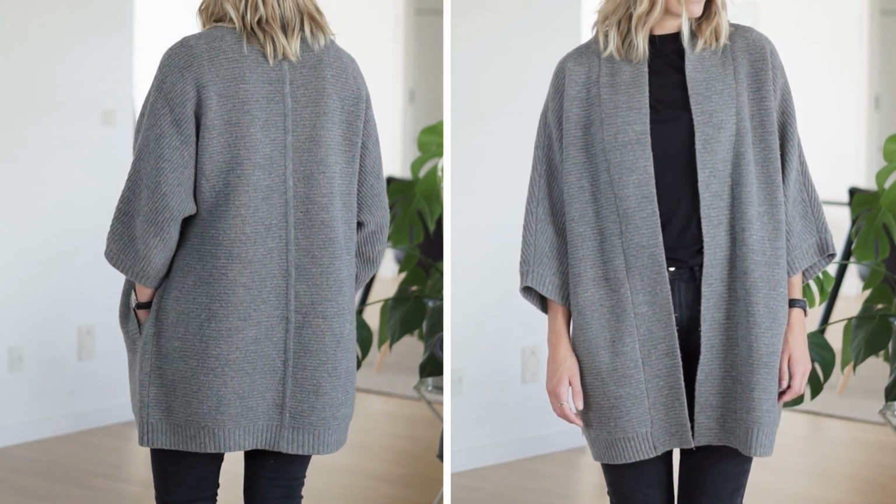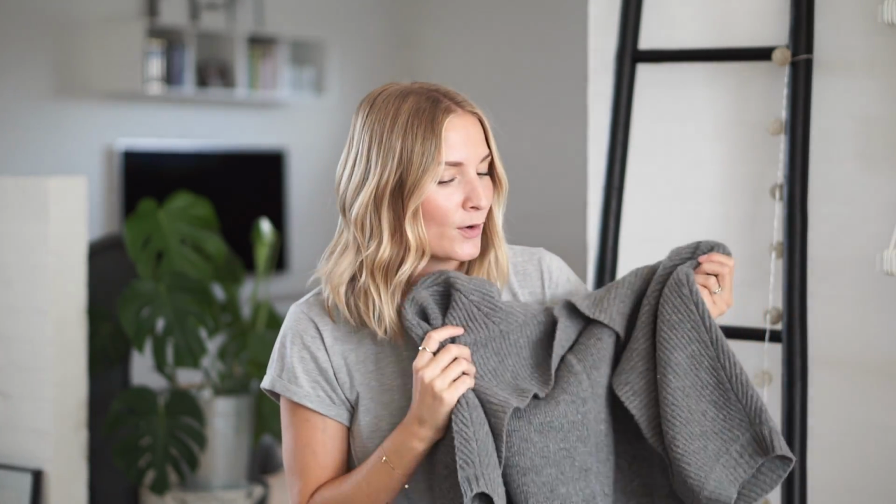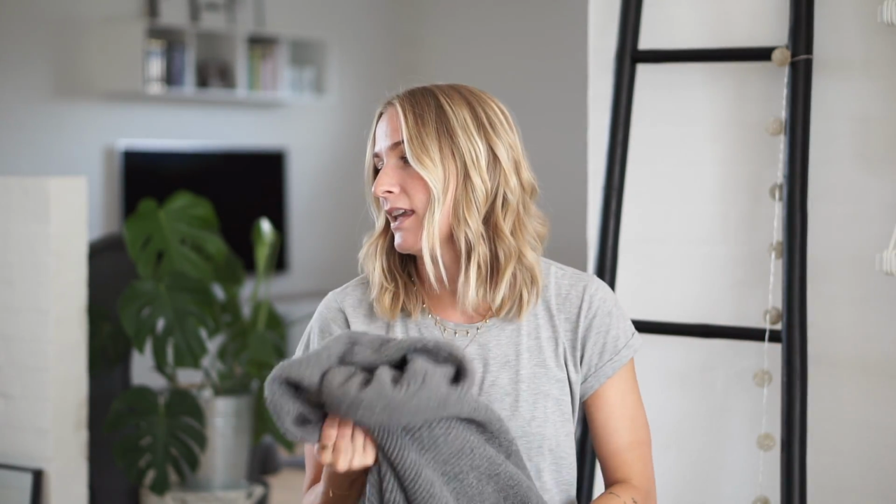It has kind of these cropped batwing sleeves, and it's just a very modern fitted kind of cardigan. Very heavyweight, and I tend to throw this on whenever I work from home and I'm a bit chilly. So a great cardigan is definitely a must for me as well.